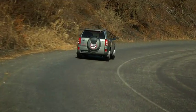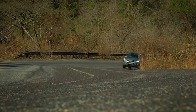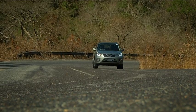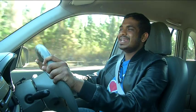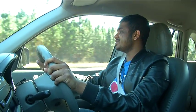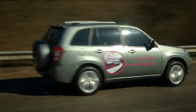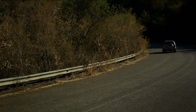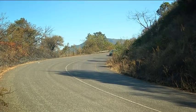There is only one engine derivative, and that is a 1.6 litre normally aspirated petrol engine mated to a 5-speed manual transmission. Chery claims it produces 92 kilowatts and 160 newton meters of torque. 92 kilowatts of what exactly? I'm not too sure. This thing is so lethargic and you really have to wind it up furiously if you want to make any progress. And when you do that, the Chery Tiggo protests noisily, running out of steam just before 5,000 RPM.